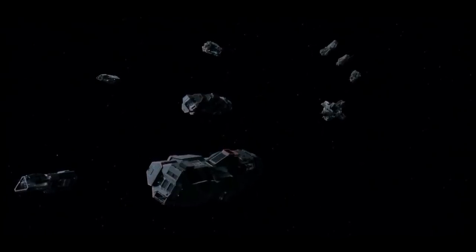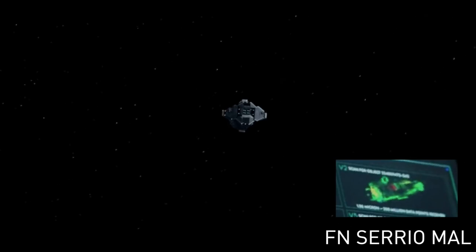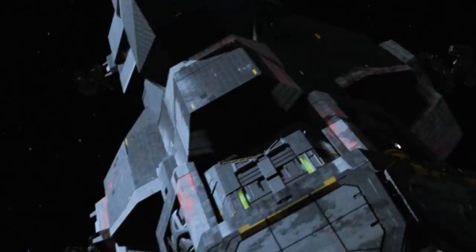Following up, these ships are seen burning away from Drummer's salvage ships alongside the Pella and the Free Navy fleet in Episode 6. Next, we see one of these heavy frigates designated the FN Serio Mal in the heated battle against the Rocinante in the Season 5 finale. A point to mention is that the Serio Mal had its Martian paint scheme removed, and you can see little bits of orange here and there.